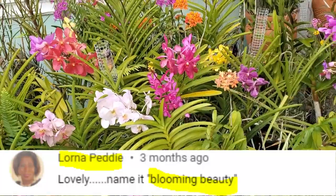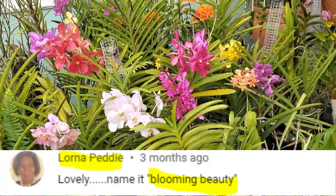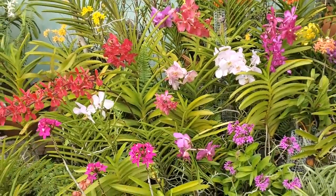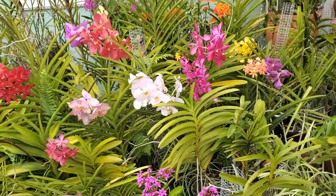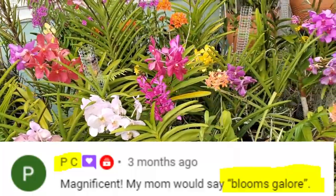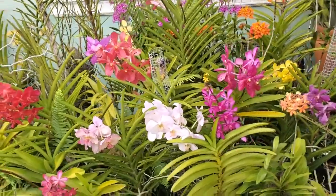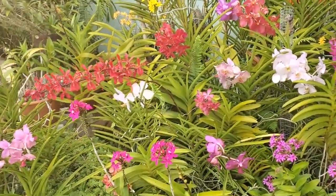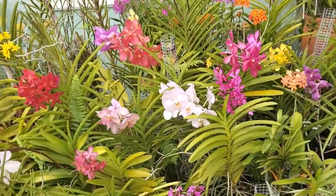Lorna Petty, she asked me to call it Blooming Beauty. And isn't that what it is, guys? Isn't it a blooming beauty? Such a beautiful garden and such a beautiful name. PC also suggested that I call it Blooms Galore. What do you think? Yes, we have a lot of blooms here, and of course that's an appropriate name, Blooms Galore.